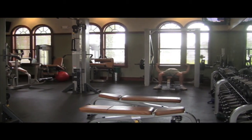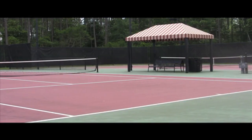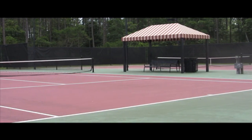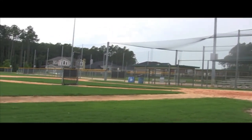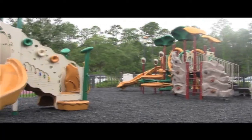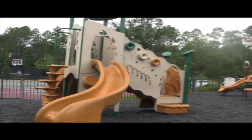And if weights and treadmills aren't your thing, there's always basketball courts, tennis courts, a sand volleyball court, and a multi-field baseball complex. And for your younger fitness enthusiasts, there is a fantastic playground with the coolest equipment and super safe rubber mulch.